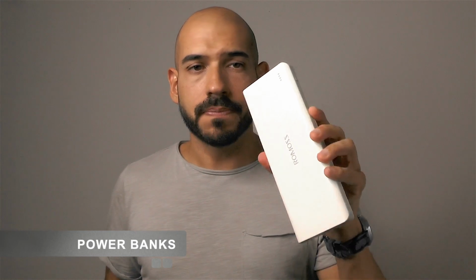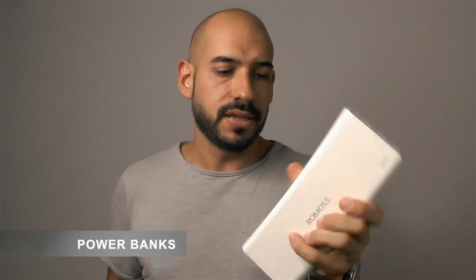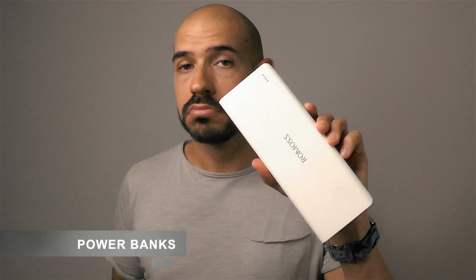And I use this one that is like 20,000 milliampere. It's probably not true, it's just a Chinese claim, but I don't believe it. But it's very powerful, and it can charge the phone a lot of times. It can charge up to 3 devices, and it's very handy. It can last 1 weekend charging your devices with no problems. Nice to have.